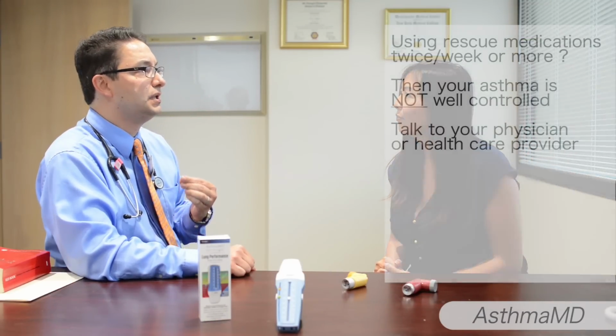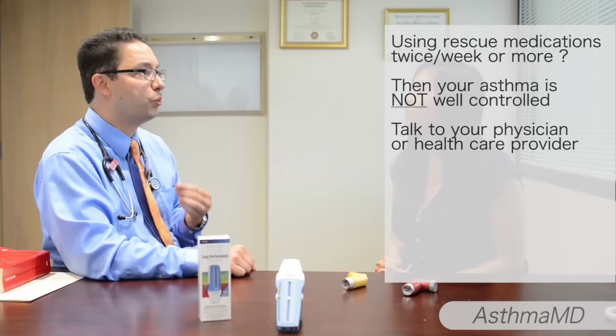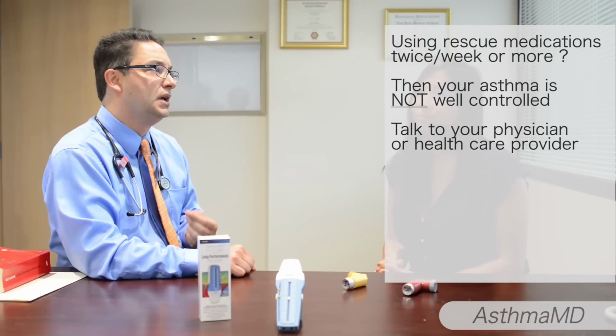So what else is important for us to know about asthma medication? A few things. If you're taking more than 2 rescue medications per week, your asthma is not well controlled. Be sure to check your asthma regularly. To help you, we've provided the free AsthmaMD app. Be sure to have an up-to-date asthma action plan. For better accuracy, we do recommend the AsthmaMD peak flow meter.